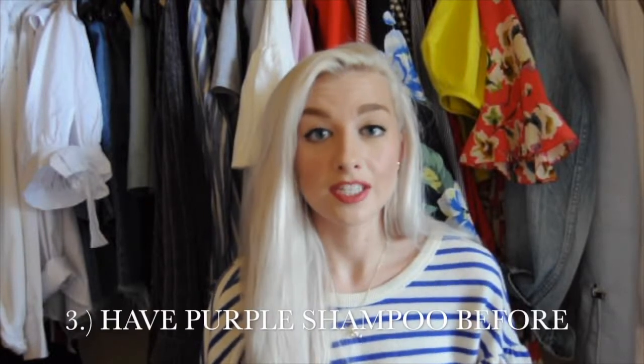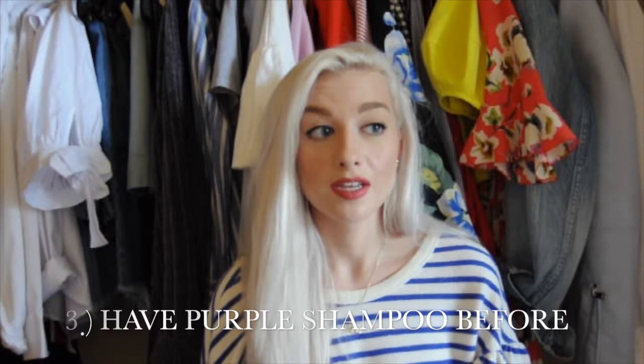It looks like purple paint, and I just use a little bit of this and put it on the very yellowy parts of my hair, if it's not the whole thing, because usually it's just sections. So yeah, the third tip is to have these products ready to go, so when you get your hair done, you'll have those products to help just in case.